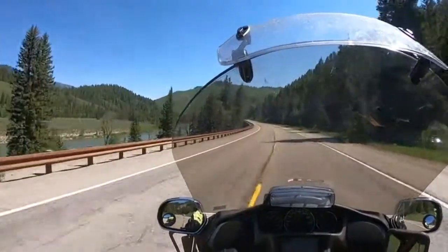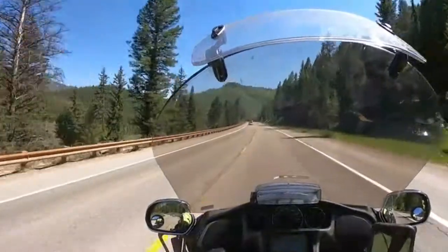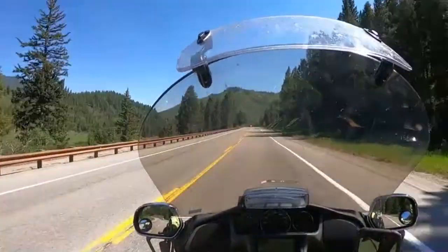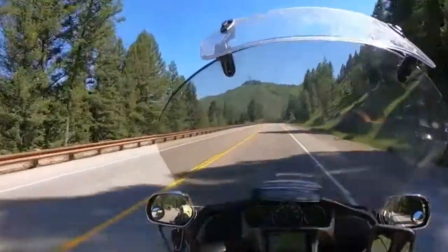I like coming back to Idaho. You can see why. I'm also from Coeur d'Alene as well, so if you've ever had a chance to go to Coeur d'Alene, do it.